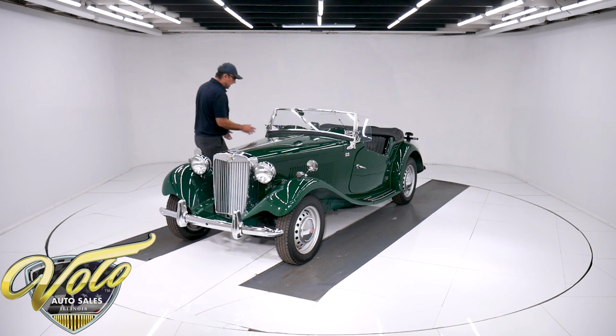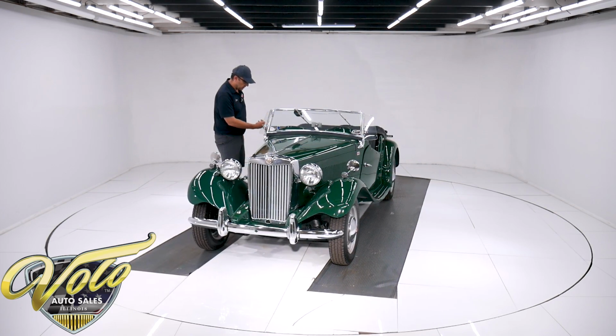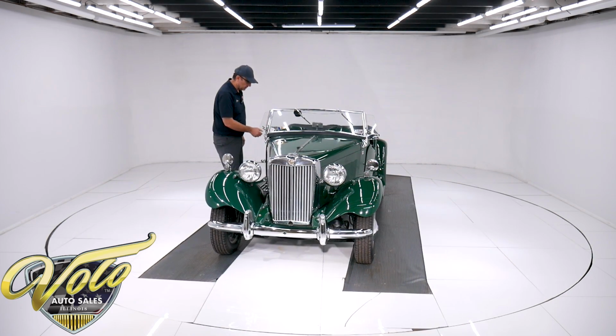Nice windshield. It actually folds down. You just loosen these wing nuts and it folds flat. Also has wing windows on the side.